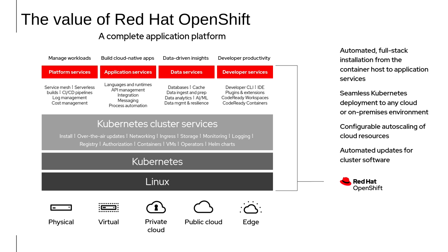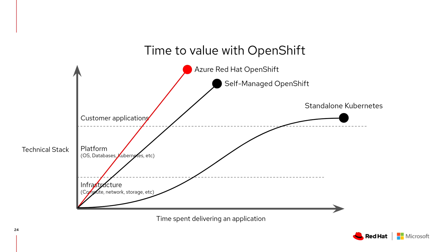OpenShift fundamentally is a container-based application platform. And what it means for our customers, compared to standalone Kubernetes, is far faster time to get applications delivered. Azure Red Hat OpenShift makes this even faster than self-managed OpenShift, so customers get applications delivered, not just the first, but the second, the 20th, the 100th, and keep that going in a repeatable pattern, not having to reinvent the wheel or reinvent the stack every time if they're just building on top of Kubernetes alone.